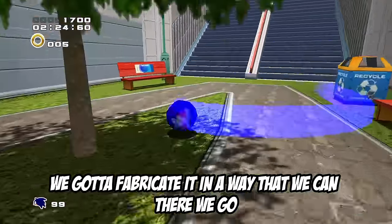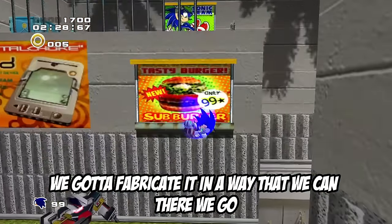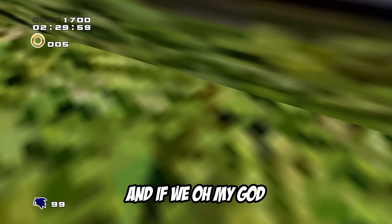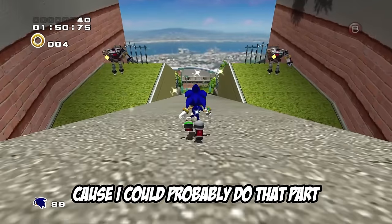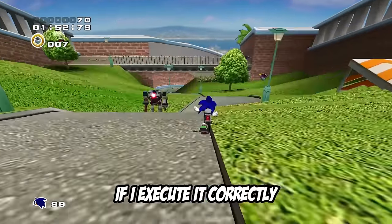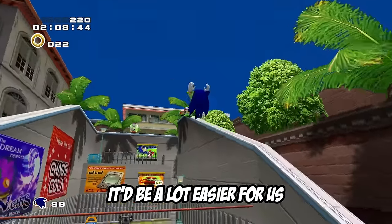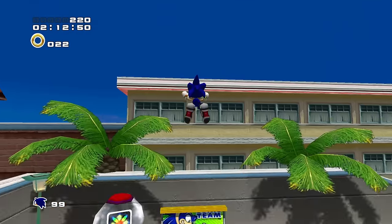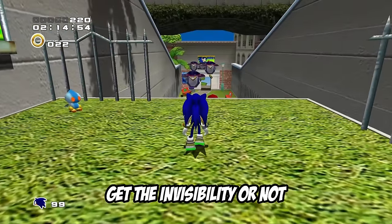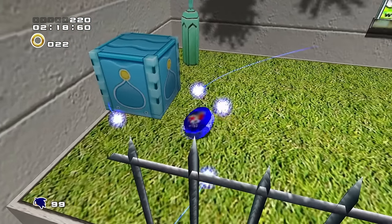We gotta fabricate it in a way that we can... There we go. And if we... Oh, my God. Dude, that part is hard. Because I could probably do that part if I execute it correctly. Let's do this correctly this time, because if we do this correctly, it'd be a lot easier for us. There we go. Get the invisibility or not. Could we jump up? Okay, I think I could do this instead.